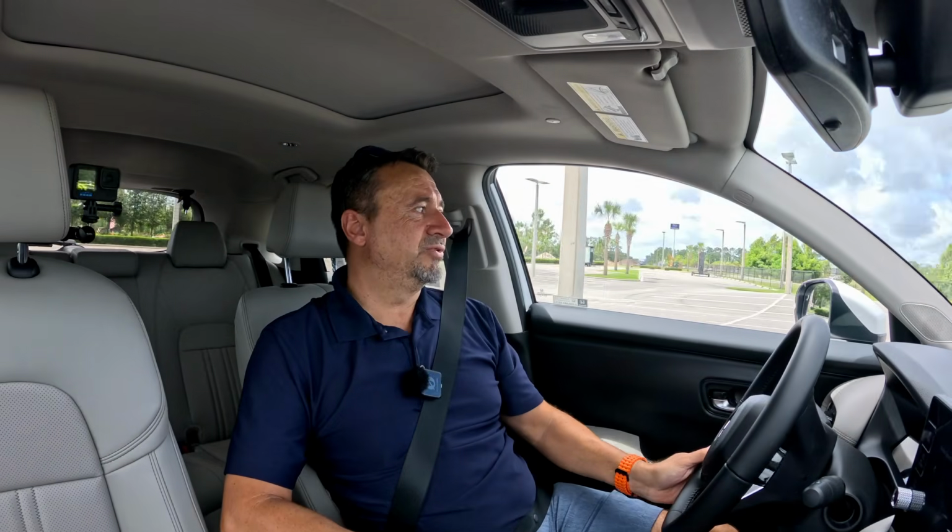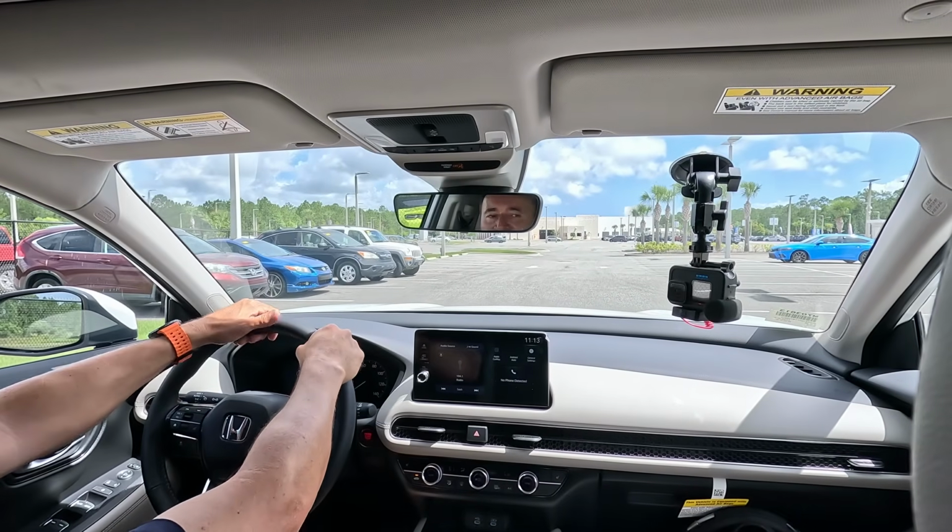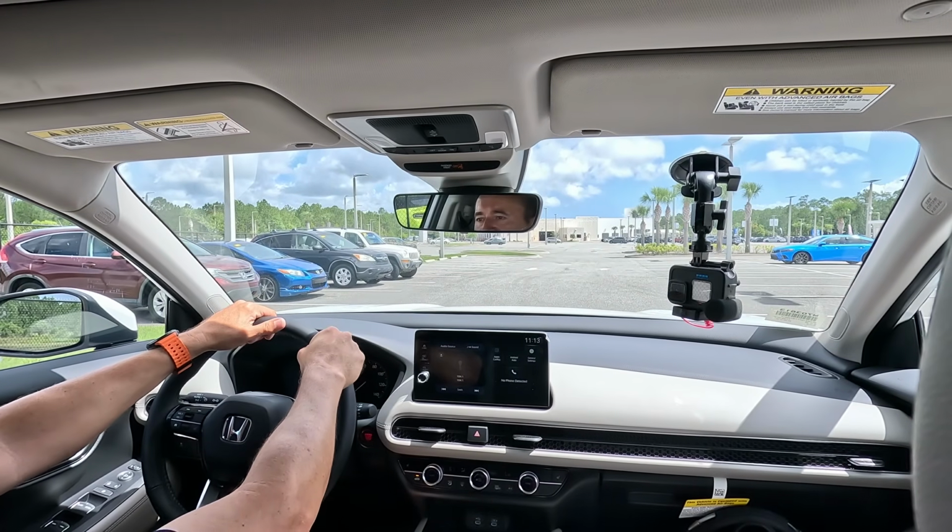And a lot of people are moving to crossovers like this one because they provide a little bit more room. You sit slightly higher off the ground, and you have the ability to choose all-wheel drive. Now we're in this parking lot. Let's see the pickup and go from the stop here.